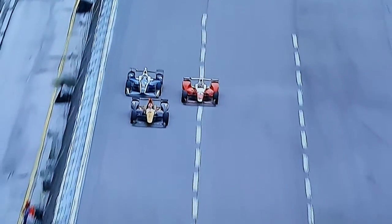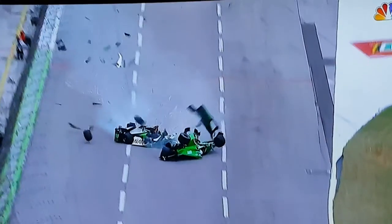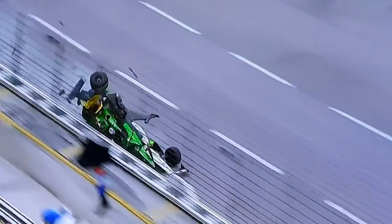Let's go back and take a look. Up at the top of your screen, Connor got loose. And Connor just got loose, corrected, and went up into the track into Josef. And now Josef's upside down, and the front spins around, and Connor's car is pushing it right into the wall, into the safer barrier. It's a good thing that was safer barrier and not concrete.